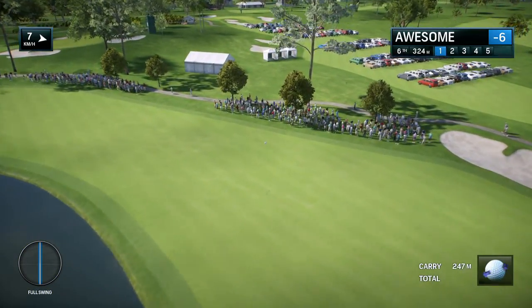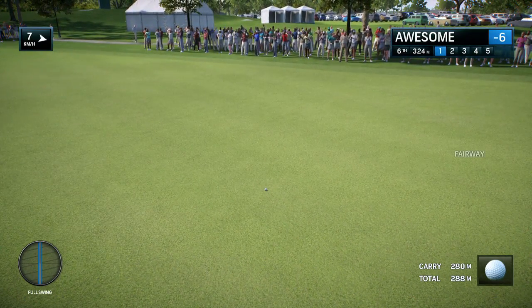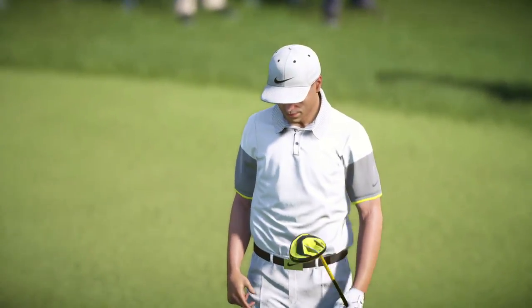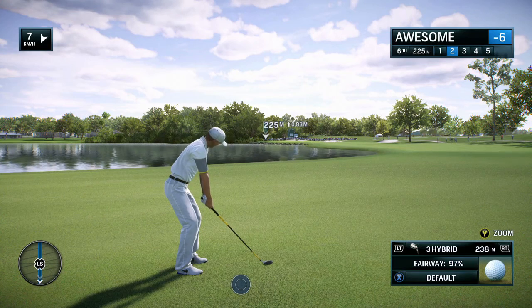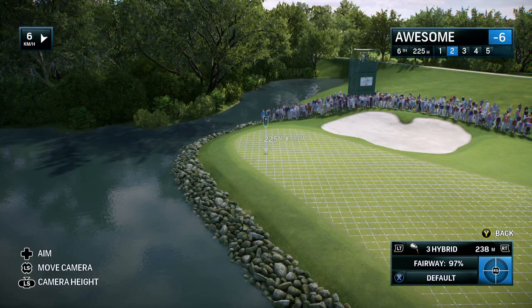Game's about rhythm. When you have good rhythm, it just looks effortless. To hit the ball 300 yards through the air, that easy. What a drive. Just tattooed that. Getting set for another approach. Our featured golfer really looks dialed in at this point.